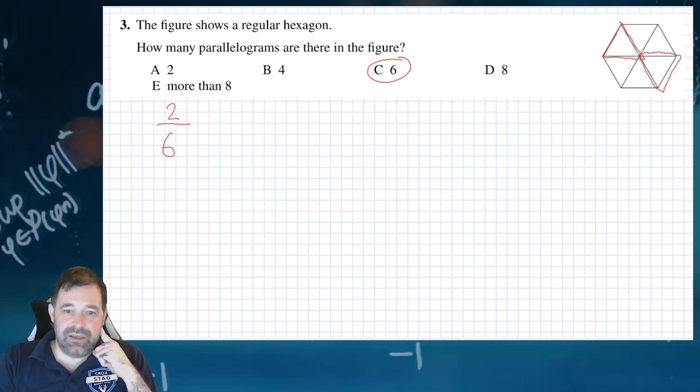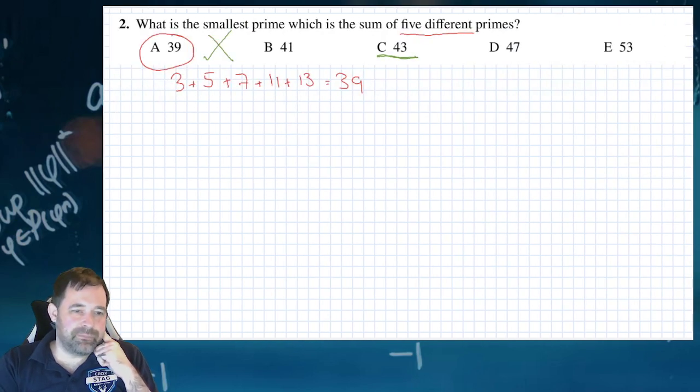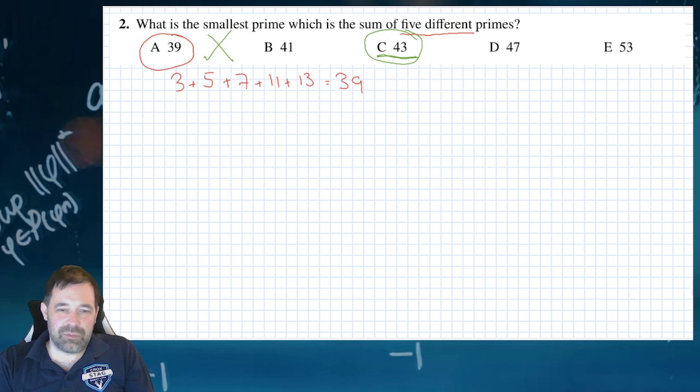Tim said D, I said C, so we disagree on that one. 39 is not a prime. Okay, I got it wrong. So we're going to trust Tim there. 39 is not a prime. Where were you when I did this question in the press? Yeah, okay. And so then you can't do 15, so you have to do 17, and that gets you 43. All right, so Tim's got it right.